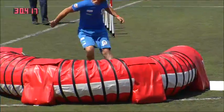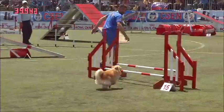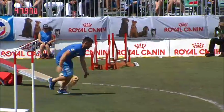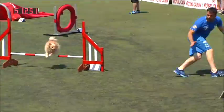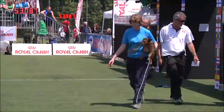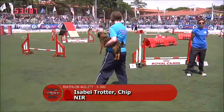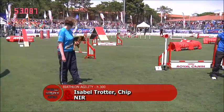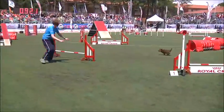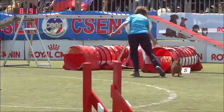Lorenzo making sure Milou gets safely into the weave poles, through the tunnel, over the spread jump. Tight out of that chute. And fast to the finish, Lorenzo Coletta and Milou from Italy, Italia. And this will be our second competitor from Northern Ireland here in this 300 division. We're about halfway through this division, and we will now see Isabel Trotter and Chip. Chip is a mixed breed dog.